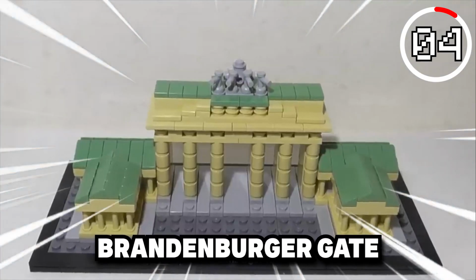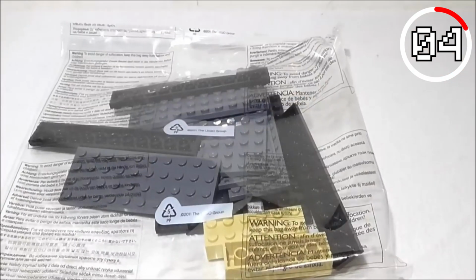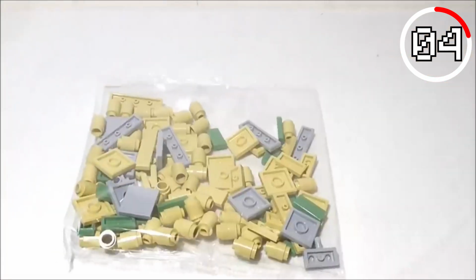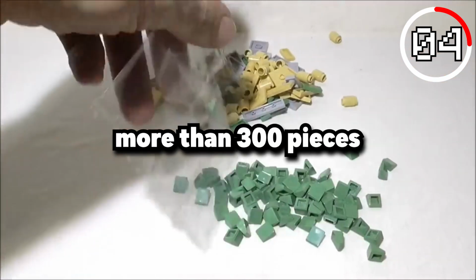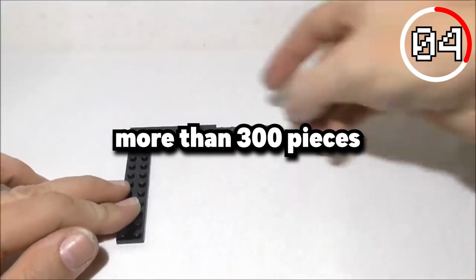Up next is the famous historical structure owned by the German government called the Brandenburg Gate Lego set. Combine historical lessons with Lego awesomeness and you get a set like this. This set comes with more than 300 pieces in which you have to arrange 12 pillars to form 5 passageways.